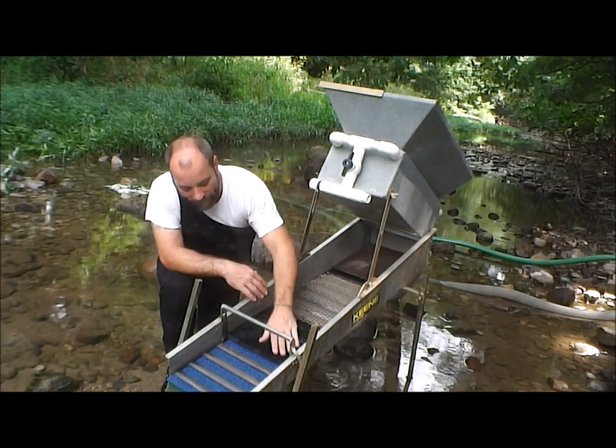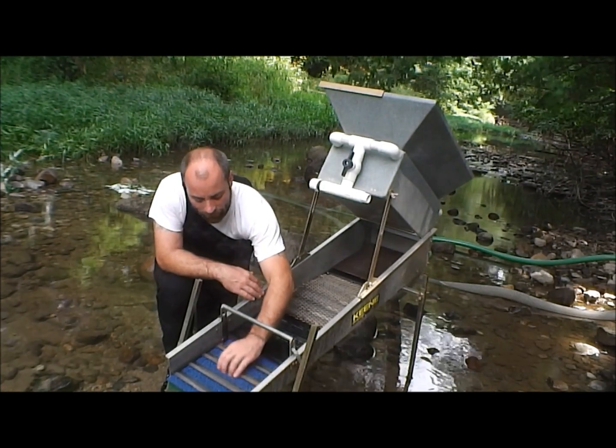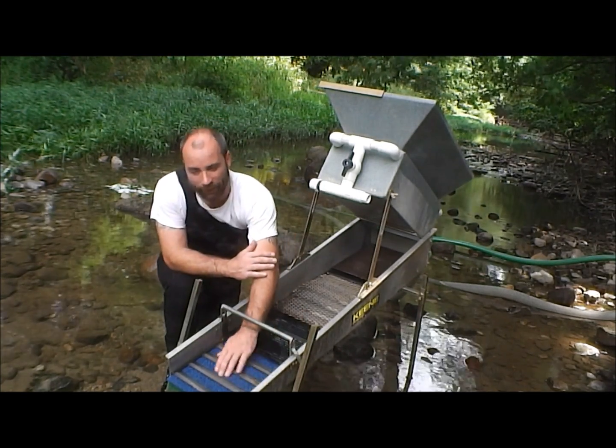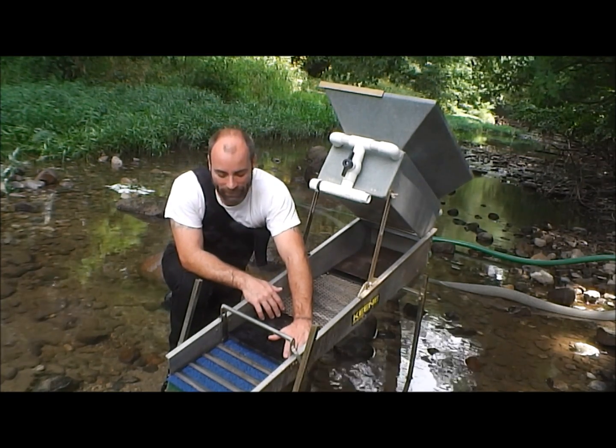But like I said, I do have this 1, 2, 3, and 4. I got the 4 extra riffles that's actually a little closed down. I just got this for safety. This right here, it hasn't been losing anything. I haven't found anything in this miner's moss anyway, but like I said, always have a safety trap.